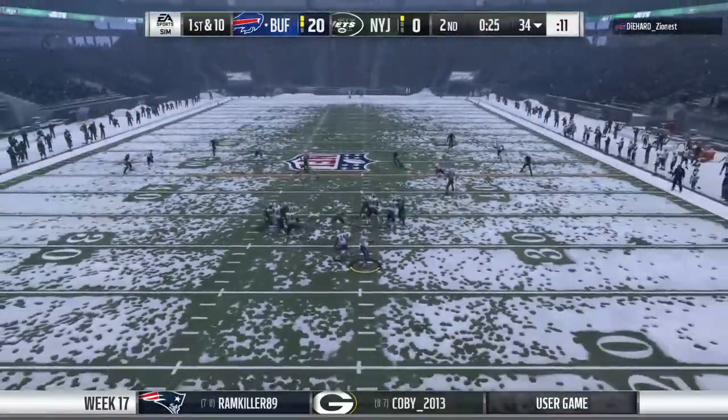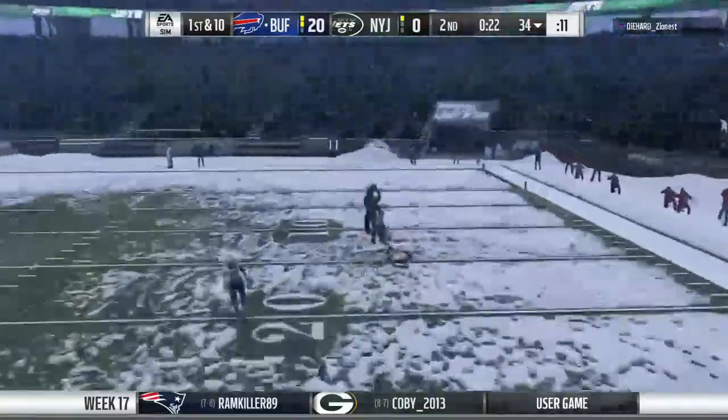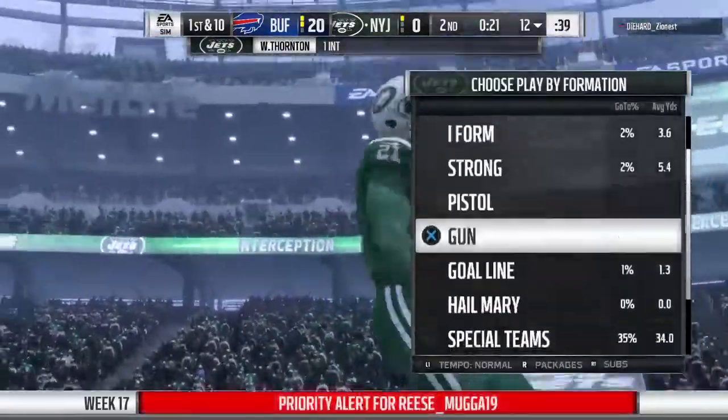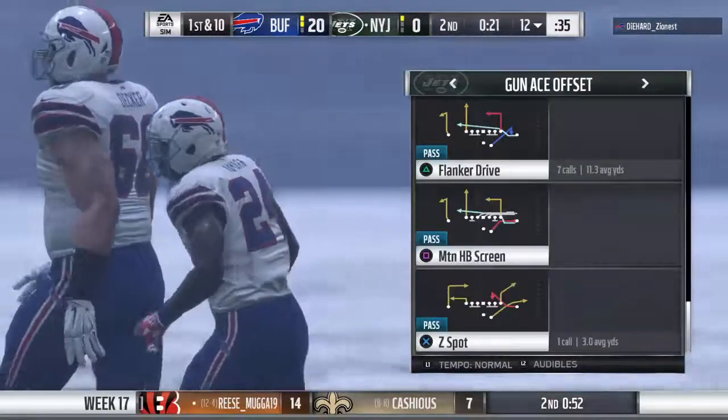Play action. Breeze. Looking deep downfield. A fight for the football, and it's intercepted. Picked off at the 12. And a big turnover there as his guys will get the football back.